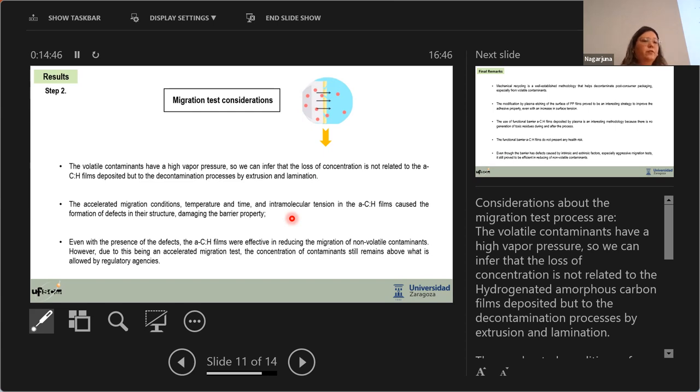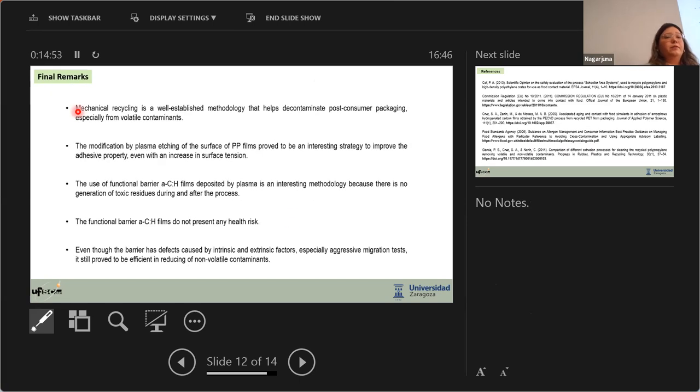So now the final conclusions about all the work. We could check the mechanical recycling is a well-established methodology that helps decontaminate post-consumer packaging, focused, of course, on volatile contaminants. The modification by plasma etching of the surface of polypropylene film proved to be an interesting strategy to improve the adhesion of the prepared film, even with an increase in surface tension.